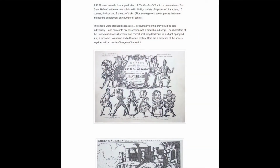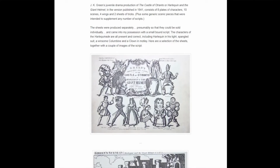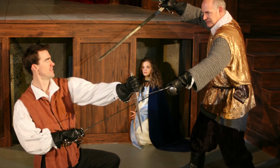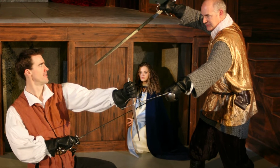There are, in fact, plays that have emerged from the Castle of Otranto. There's a doll play that was made in the mid-1800s, and then there was an animation film in 1977, and there was also a production of the Castle of Otranto in 2009, and those are only 3 mentions out of what's probably been plenty more.